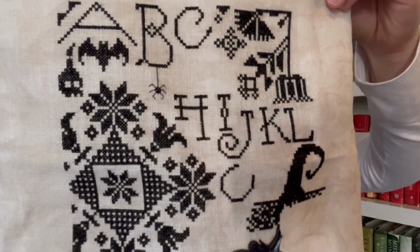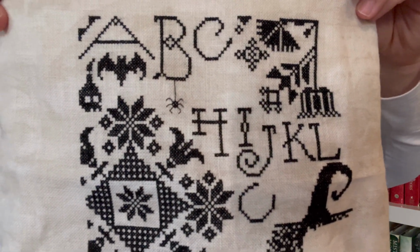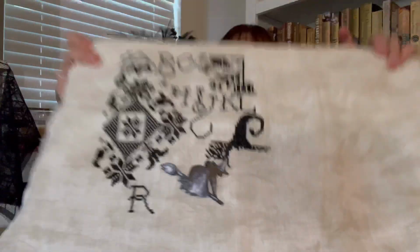I love this little spider here. I think he's so cute. So yeah, that one's going well. Just a really fun project and a nice easy one.